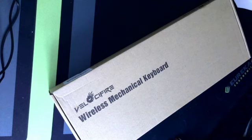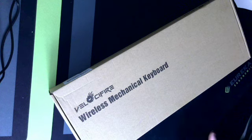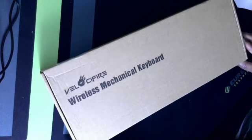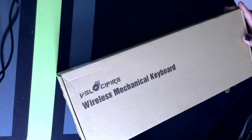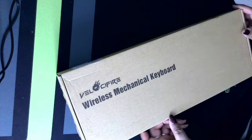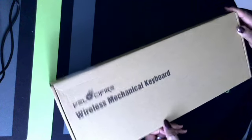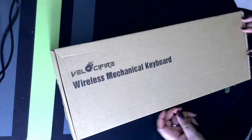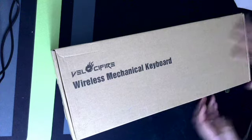All right. So it is time. I'm excited to check out this Velocifire mechanical keyboard, okay? I apologize for the angle, but this was the only way I could kind of fit all of it on the screen. All right, so let's open the box and see what's inside.